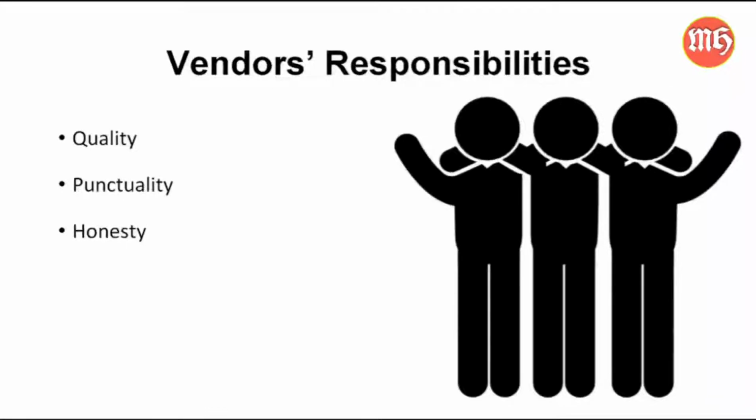Punctuality. Vendors are responsible for providing the products they offer in a time frame that is consistent with the expectations they create. A vendor who fails to deliver a product on time can create trouble for business customers whose sales depend on the promised materials. A vendor who is late in delivering a product to a private customer can cause inconvenience or waste his customer's time.